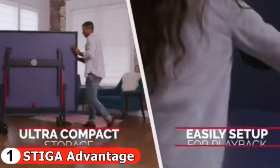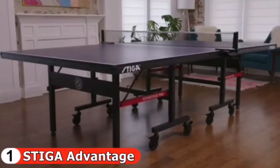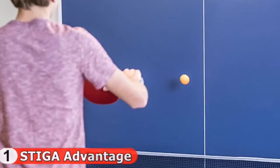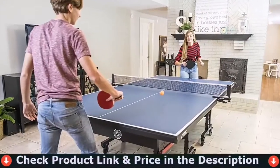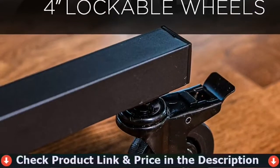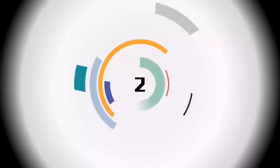This Advantage Pro features a 10-minute quick play design that is 95% pre-assembled from the box to allow for quick and easy setup. Each table's half is equipped with independent beams that allow both halves of the table to be separated to be used for multiple purposes or placed in playback mode to help you sharpen your skills prior to your next game. You can store it away with its tiny nesting storage position.